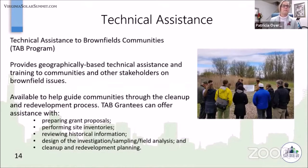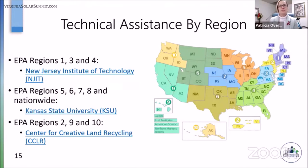And here we go, here's the map: Region 3, Pennsylvania, West Virginia, Virginia, Delaware, Maryland. The New Jersey Institute of Technology is available to you to help you with your Brownfields. EPA funds it, it's at no cost to you. We're funding these folks to do good things for you and to provide technical assistance, so make use of them. Next slide, please.